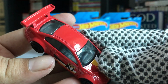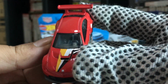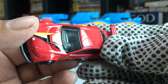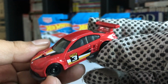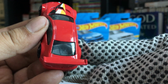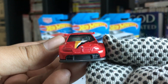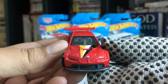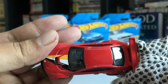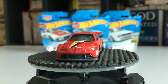So you can see the interior on the passenger side. Not sure what it is. Purely built for racing. It's a right-hand drive. It is a left-hand drive. Awesome. With a roll cage and at the back there. Nice. Thankfully the paint isn't too thick, so the details are still there to be seen. Yep. So that's the BMW M3 GT2. It's nice.